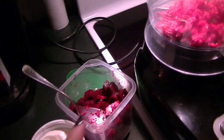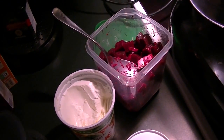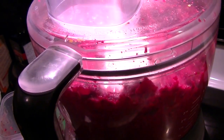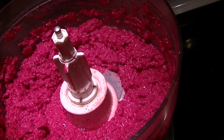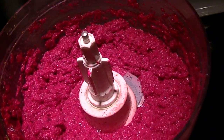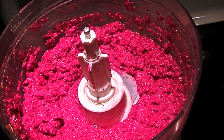I'm going to just place the content of that into the food processor and pulse, and then just add a little bit of the cheese until it gets to the consistency I want. That's it. I added 2 heaping spoonfuls of the cheese because I already had goat cheese in there, and there's some nuts. Nice texture, so I'm going to get some chips and enjoy my snack. And the rest will go right back into the container.